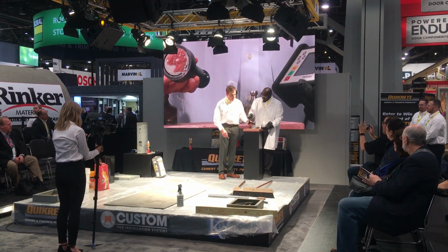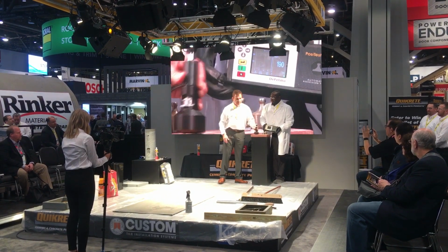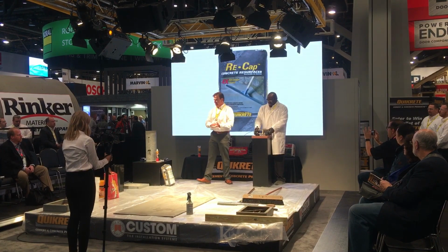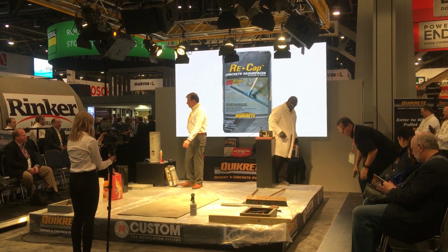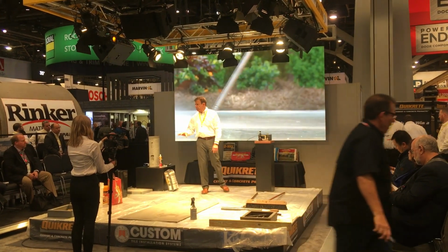See, that's what I was talking about. The actual slab fractured before the recap bond did. Let's give it up for Jerry. He did a nice job. Pretty impressive. But I think what's equally impressive is how easy this new resurfacer is to use, and we're going to show you.